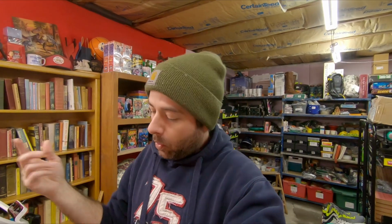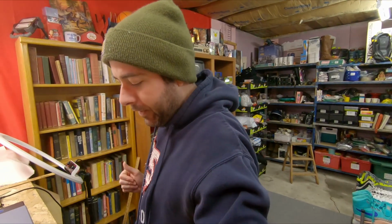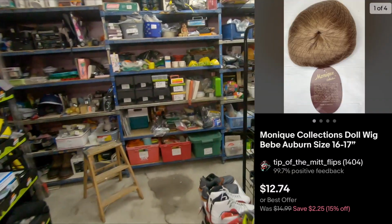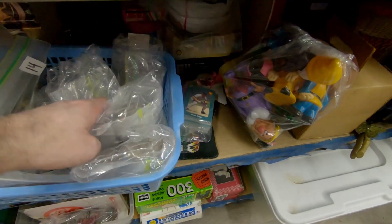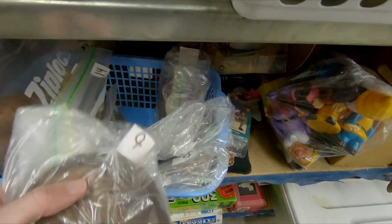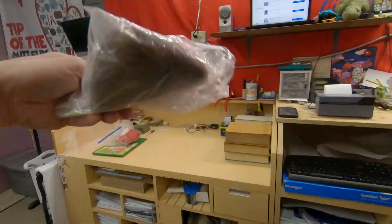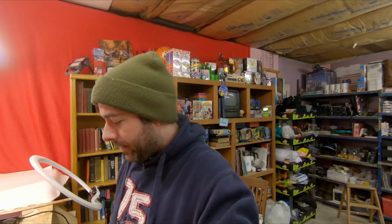Next up, it's one of those times where it's a repeat buyer, but I'm not sure if it's a repeat buyer because they bought 2 items today, or maybe they bought one previously. I don't have that info readily available. It is C2A9, a Monique collection. C2A, that's a 6. It's also a 6. And I think, yeah, that's a 9 right there. And this is a Monique BB Auburn 1617, size 1617.